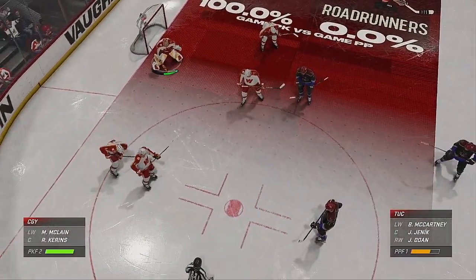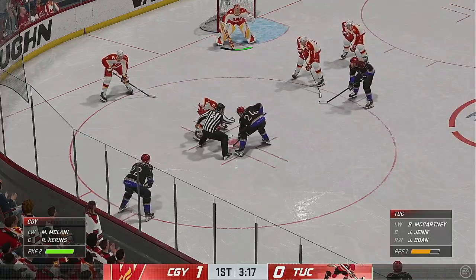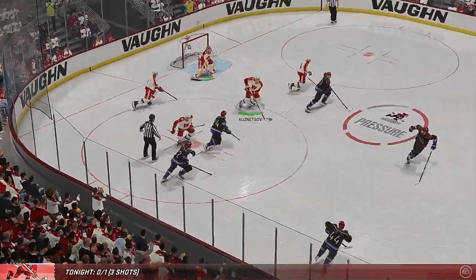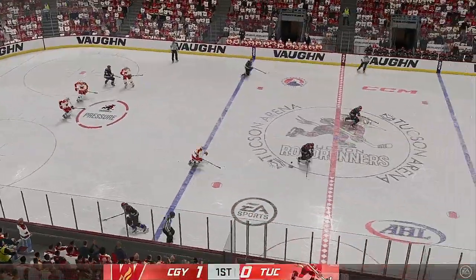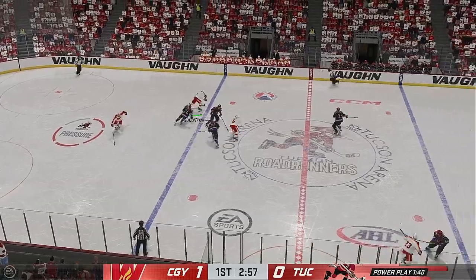The Roadrunners send their man advantage here now once more. They haven't scored on the power play yet, but they have another opportunity. The key to this one, gain possession so they can set up. An attempt to clear the puck from deep inside his own end. Slides it over with pace to McCartney.